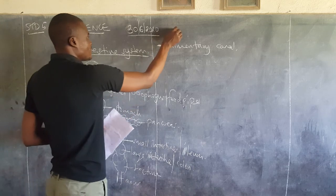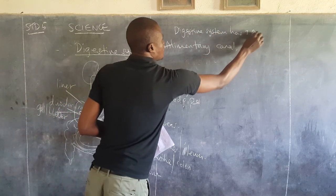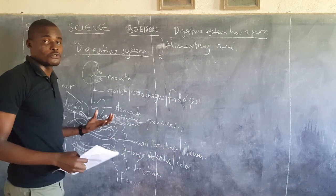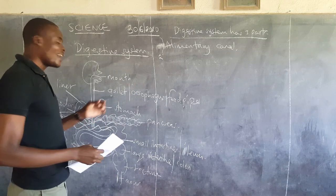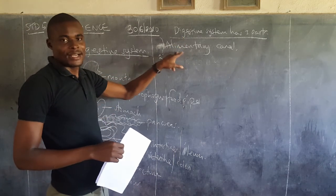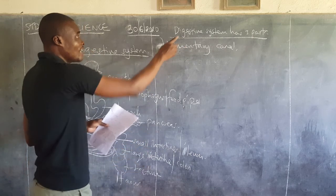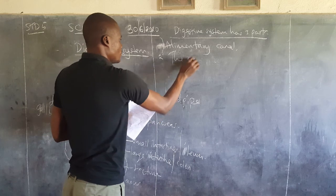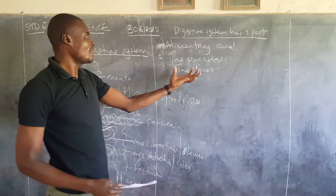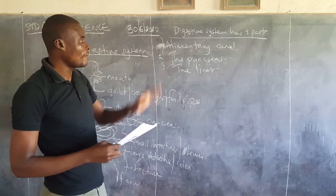The digestive system has three parts. Its main parts, number one, is the alimentary canal that I've just written there, and I've drawn it here for you to see. The liver, the gallbladder, and the pancreas are not part of the alimentary canal. How food moves from the mouth until the anus is what we refer to as the alimentary canal. The second part of the digestive system is the pancreas itself, and then number three, we have the liver. So the liver, the pancreas, and the alimentary canal all make this system called the digestive system. I hope we are clear now. When I understand it in that manner, it becomes very simple.